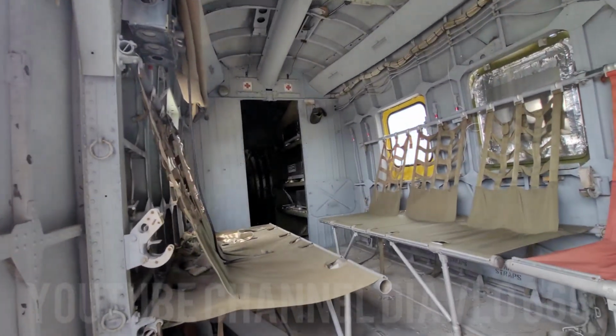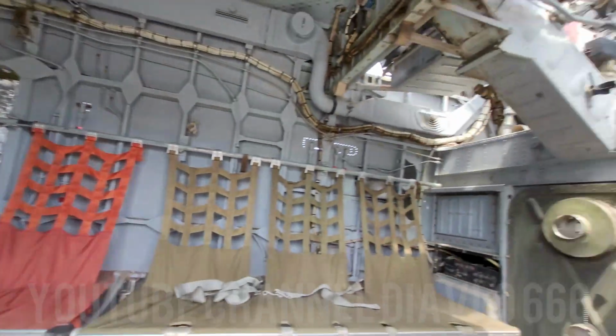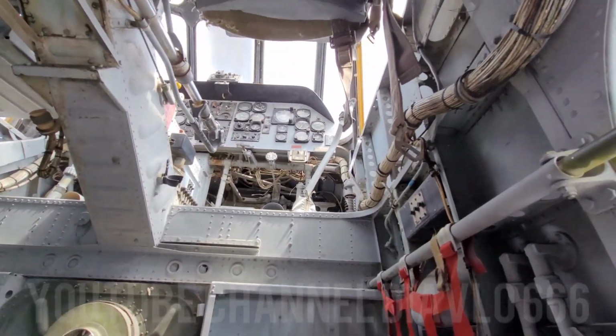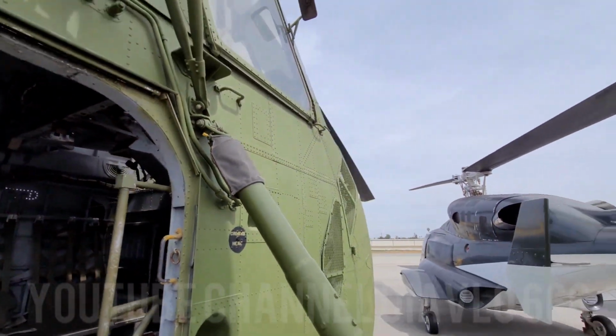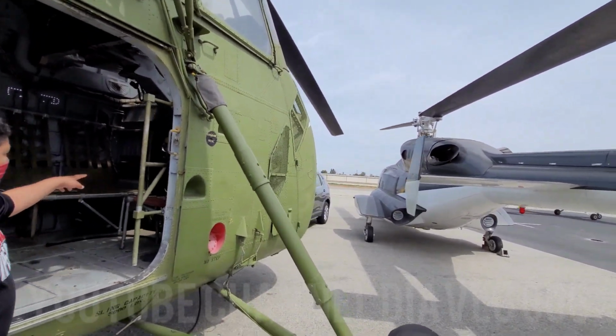Then the medics are in the back. Look, they got the medic sign up there. They got the pilots up here. Well, that one is the pilot, and I think the other one was the lookout. Oh, where's that door? And then, I don't think this one had a gun. Where did that door lead to? Which one? Probably for the gunner.